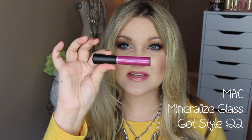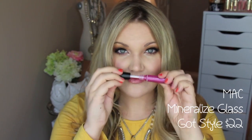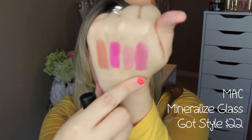I'm going to show you the next color called Got Style. And I picked it up because it's a really beautiful, almost like that orchid color. It has a duochrome, it has some shimmer in it. And again, doesn't have a scent, and I'll just swatch it. It doesn't really give very much to the lips. It reminds me a lot of Marc Jacobs Studded Kiss, which I really love that lip gloss. It's way more expensive than this, but I would pay for that over this any day.